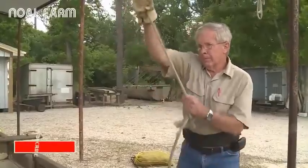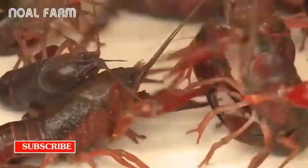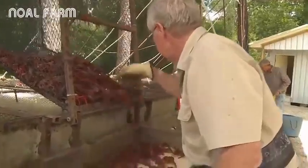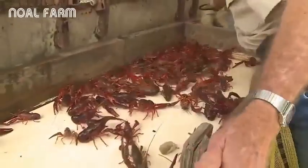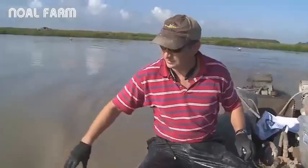John Gaulding has been raising these tasty shellfish for almost 25 years, giving folks between Houston and Beaumont an excuse for a social gathering. It's a good way to get together as family and friends, just a little opportunity to get together, have a good boil. You can sit around the table and spend time visiting.